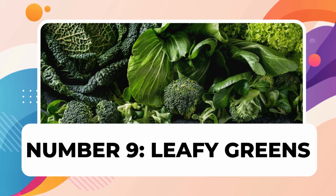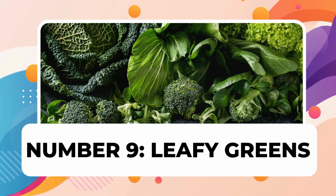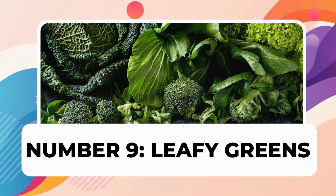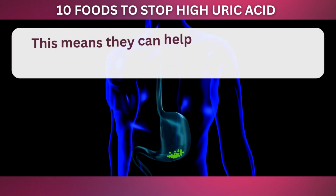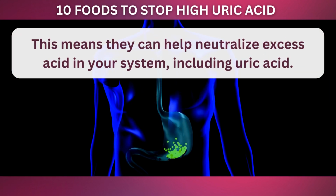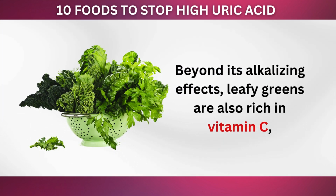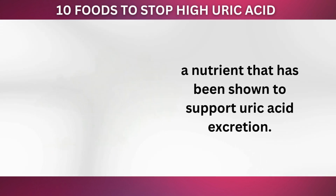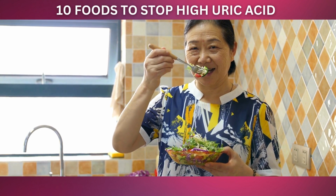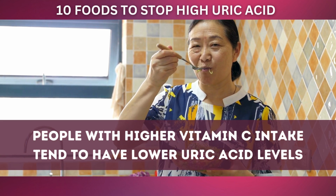Next up at number 9 is leafy greens. Leafy greens like spinach, kale, and Swiss chard are excellent choices for lowering uric acid levels. These vegetables are known for their alkalizing effect. This means they can help neutralize excess acid in your system, including uric acid. Beyond its alkalizing effects, leafy greens are also rich in vitamin C, a nutrient that has been shown to support uric acid excretion. A study in the journal Nutrients has found that people with higher vitamin C intake tend to have lower uric acid levels.